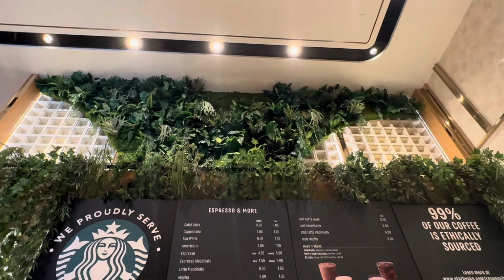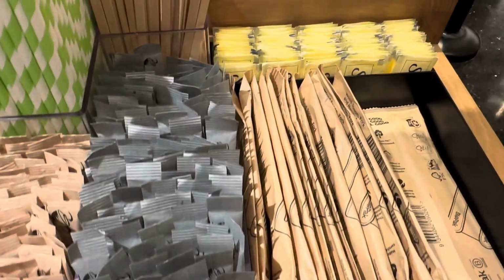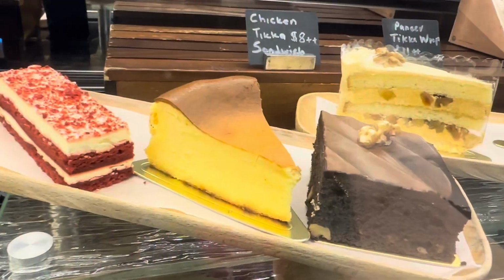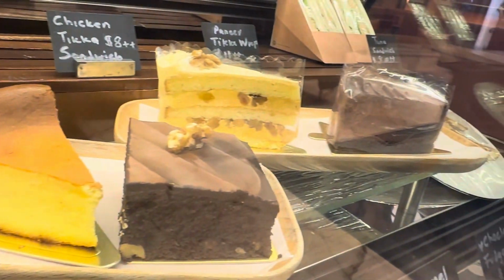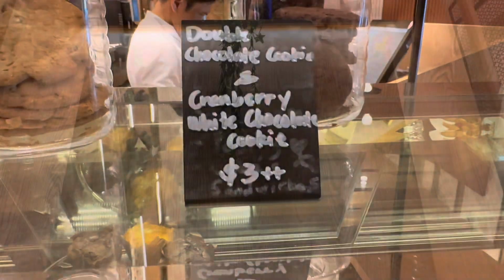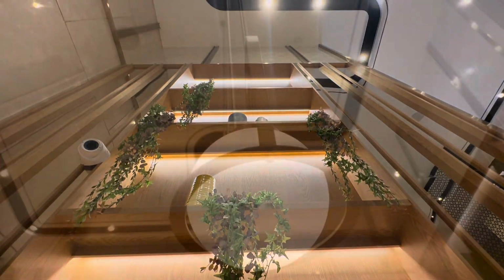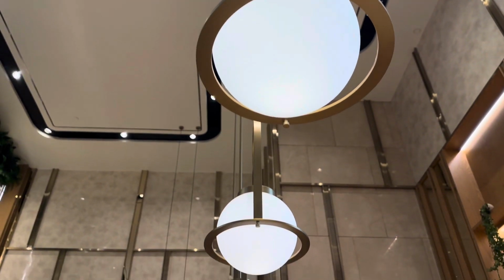A cafeteria is called Soul Cafe, in our lobby. This might look like Starbucks, but it's not Starbucks. Besides the regular items, they also sell Starbucks coffees. And that was the lobby.